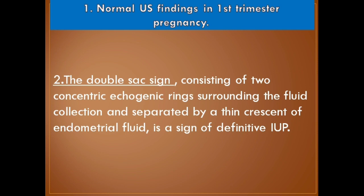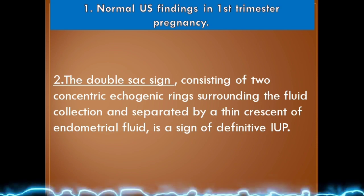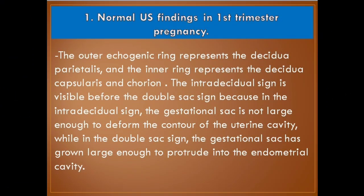2. The double sac sign, consisting of two concentric echogenic rings surrounding the fluid collection and separated by a thin crescent of endometrial fluid, is a sign of definitive intrauterine pregnancy. The outer echogenic ring represents the decidua parietalis, and the inner ring represents the decidua capsularis and chorion.